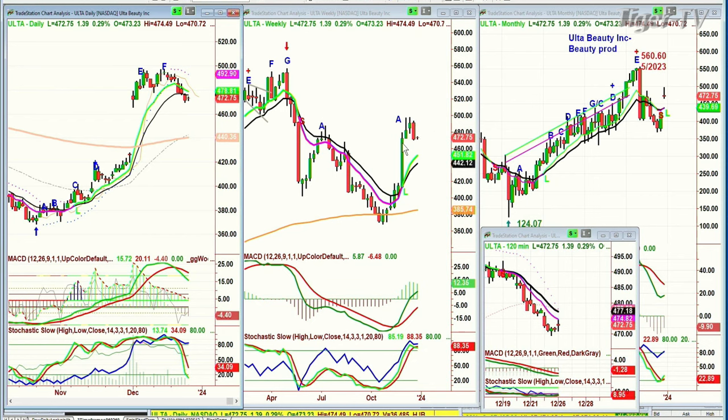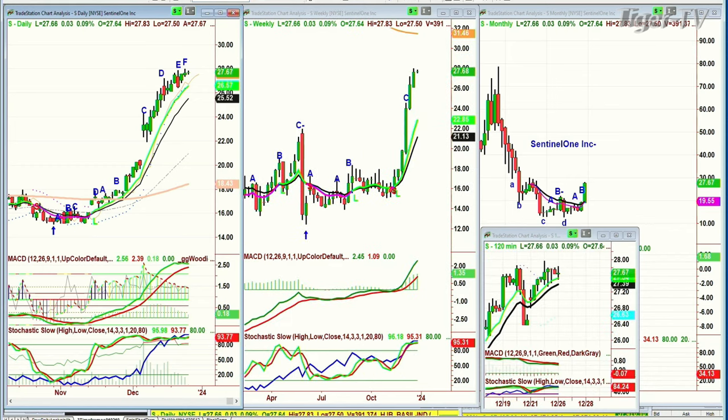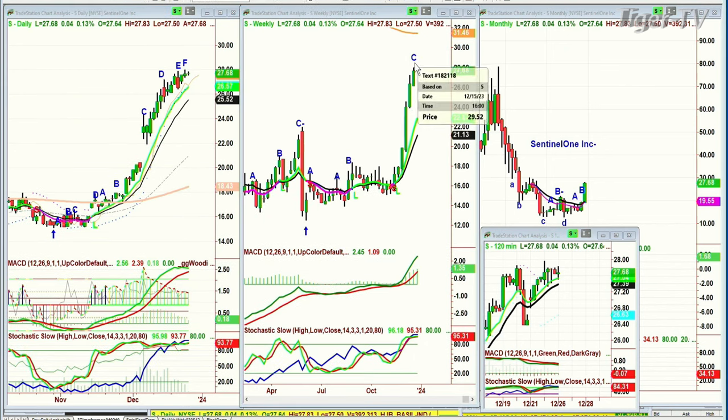But wait a minute. SentinelOne has this tiny little doji candle right there on Friday at its recovery high, and it is trading in a leg C in the weekly chart. So I'm going through literally dozens and dozens, hundreds maybe, of charts over the weekend.